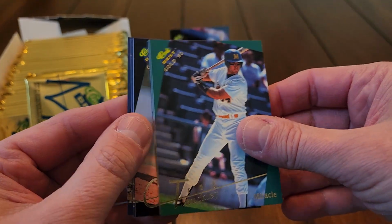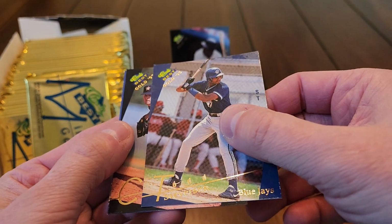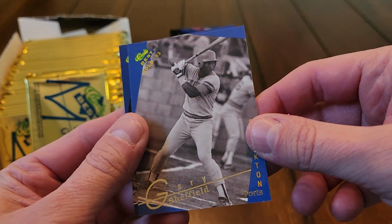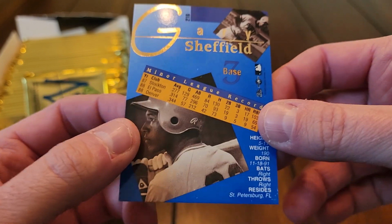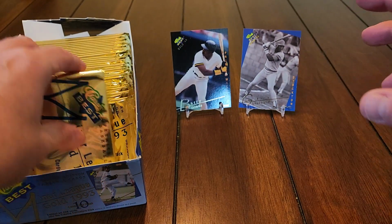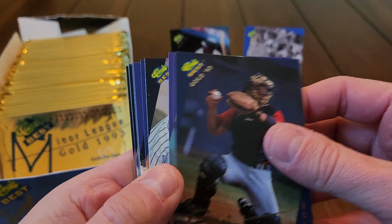There's Troy Buckley. Especially since the names are a little harder to make out. There's Gary Sheffield. Not an autograph, but I think he's the last card in the set. It's 216. So, Gary Sheffield, Barry Bonds, just no ink on there. Maybe we can get one with some ink on it. Want to see that Jeter and that Chipper Jones come out of here too.